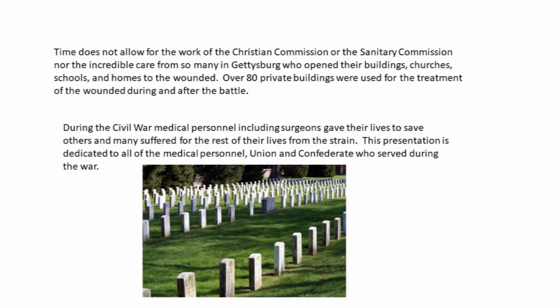During the Civil War, medical personnel, including surgeons, gave their lives to save others, and many suffered for the rest of their lives from the strain. Letterman left the Army in 1864 after Surgeon General Hammond was cashiered because he wouldn't give up the idea of calomel. He said it was a toxin, you shouldn't use it, and they kept using it, and they cashiered Hammond. And Letterman left the Army. He wound up as a coroner in San Francisco in 1867. His wife died the next year of gastroenteritis, and he had many illnesses. He was a broken man at that point, and he died in the early 1870s from a plethora of conditions.